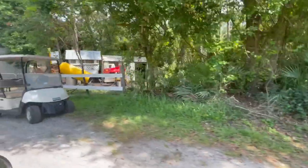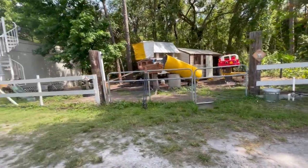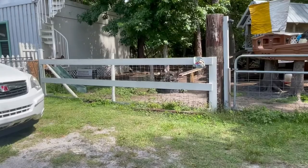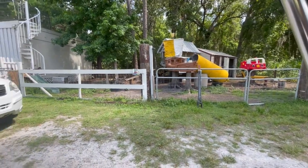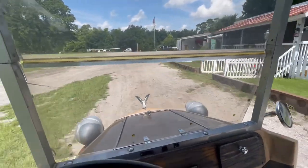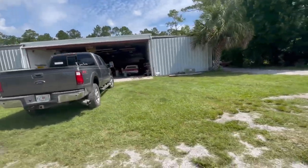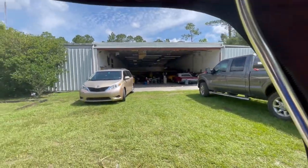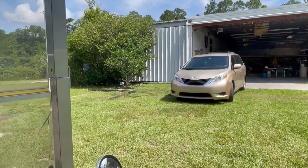Here's where you have the baby goats and the regular goats, and they're a hoot. You can see the babies there. Don't know where all the adults are. And then we're going to come down here to the hangar. That's a hangar in there. There's a plane in there, a yellow plane. But the man cave is on this side.